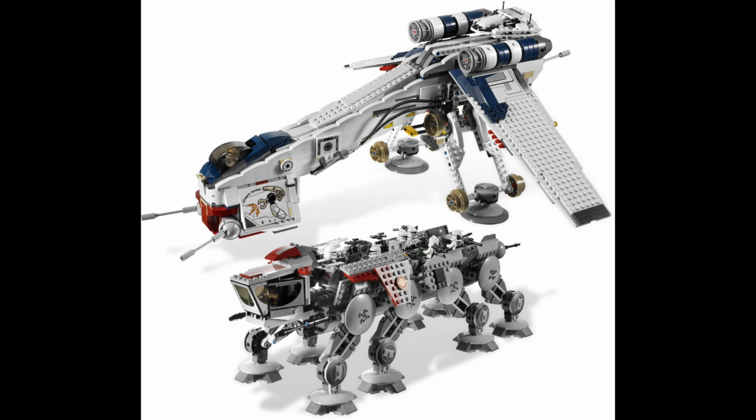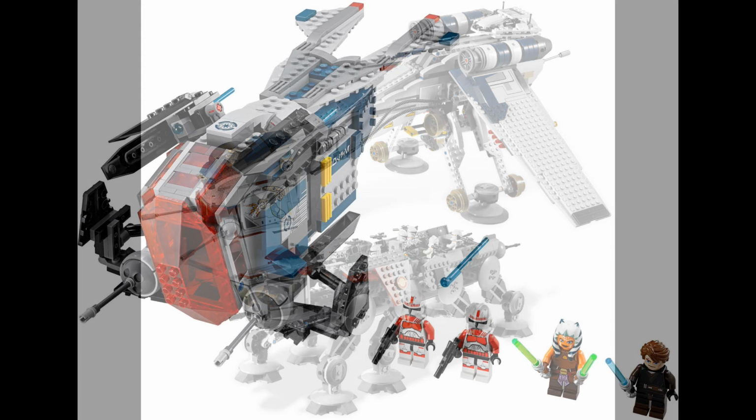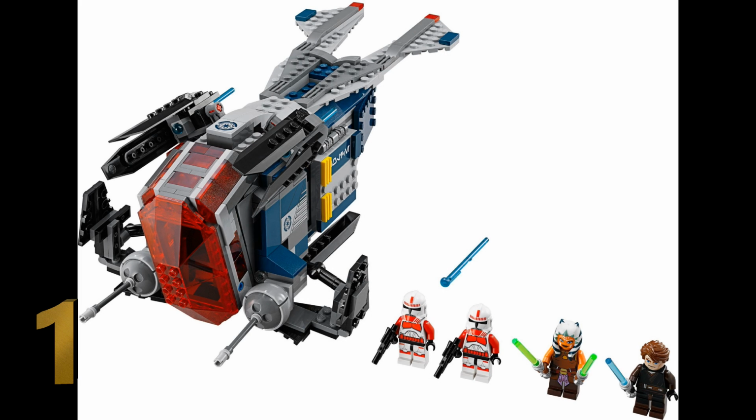So guys, now we are at our number 1 spot for the top 10 best LEGO Star Wars The Clone Wars sets ever made. And based off my opinion, I think that number 1 spot goes to the Coruscant Police Gunship. Now this set is an awesome build with an awesome complement of minifigures as well.